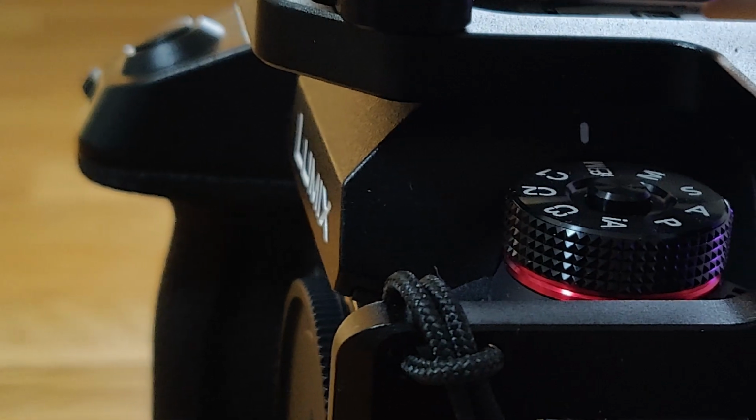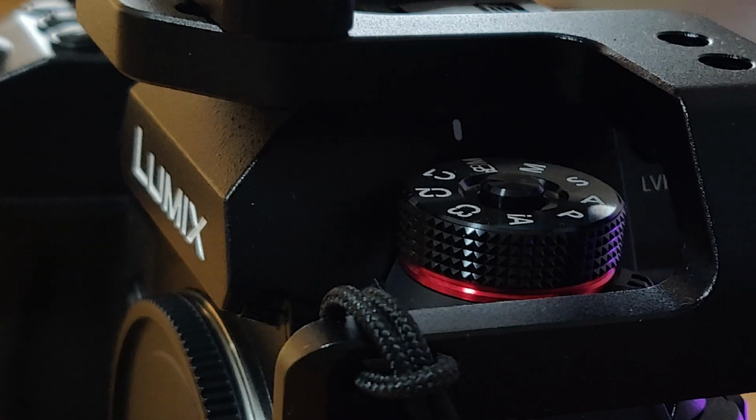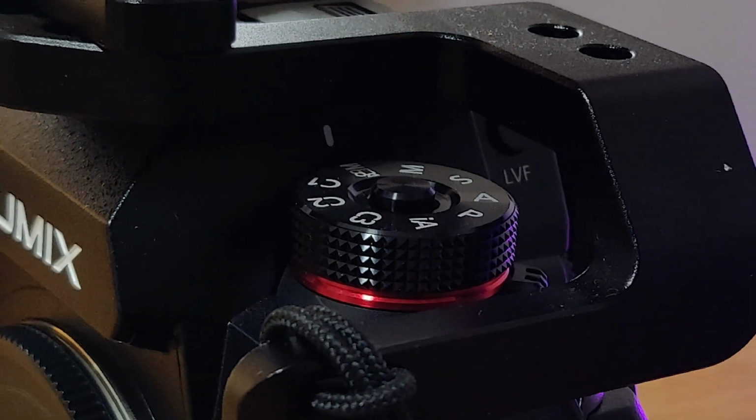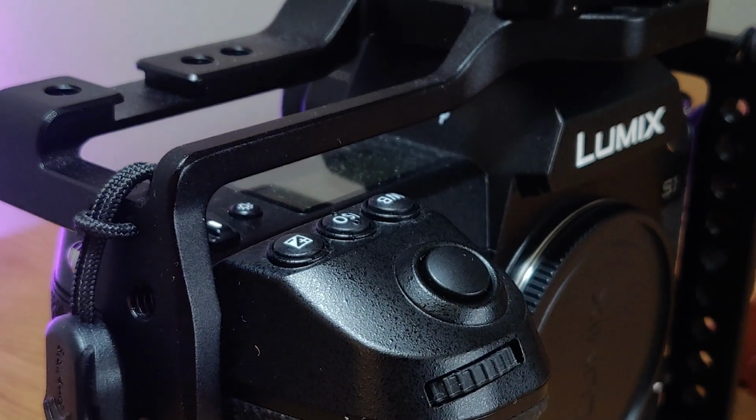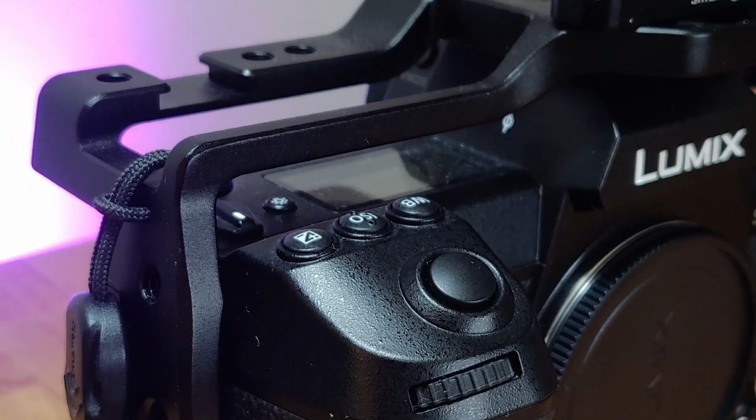The next thing I really like about the camera is the customizational buttons. Again, something I was accustomed to from the GH5, but the S1 I feel has just a few more, and also some really nice dedicated buttons for white balance, ISO and things like that. At the moment I've got the C custom switches on the top of the camera set to be able to switch between 4K, 1080p and also different frame rates as well.